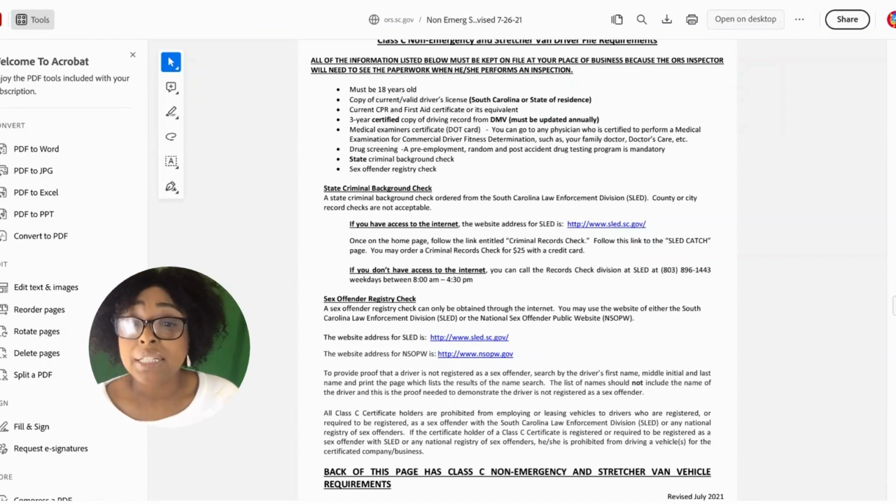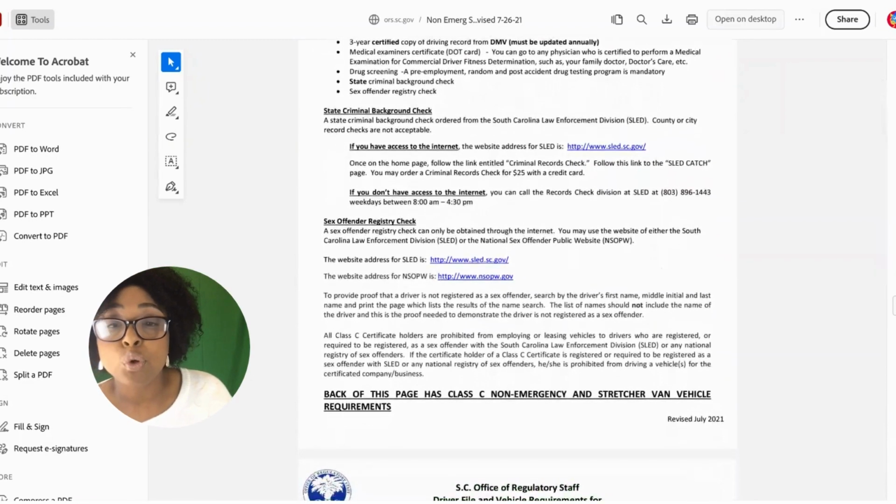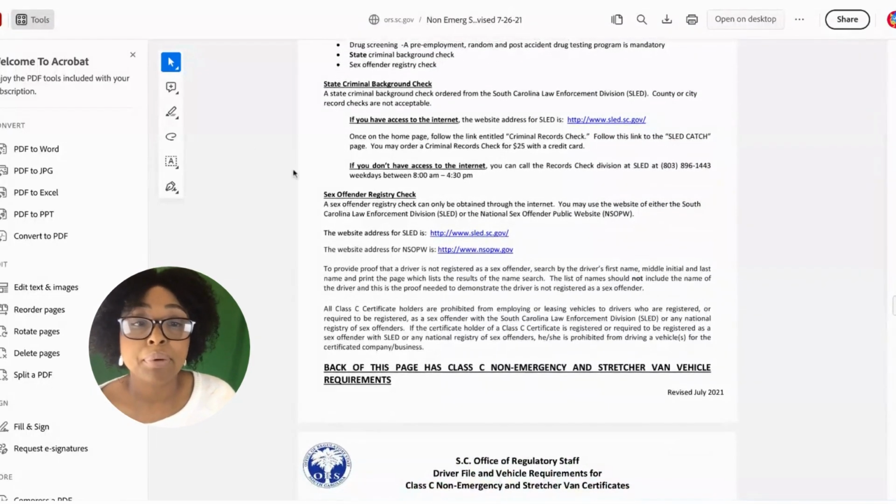All right. So then the next thing you have is your state criminal background check and your sex offender registry check. For us here in South Carolina, guys, remember that we are SLED. We are the South Carolina Law Enforcement Division. So no point in going to any of these background check places. Those are good for other states, but for us here in South Carolina, we just go to SLED and you put in your information. It's so easy, so quick.